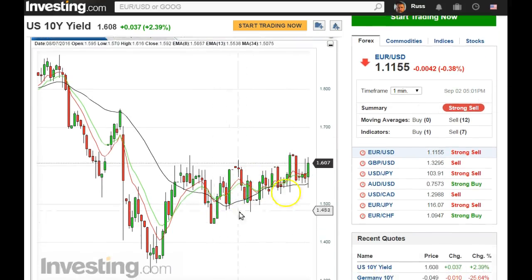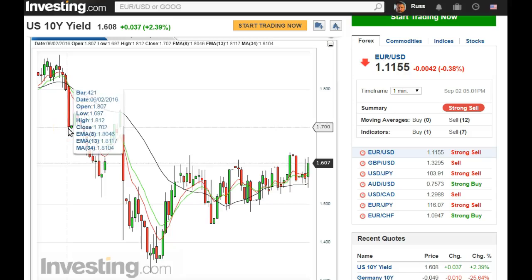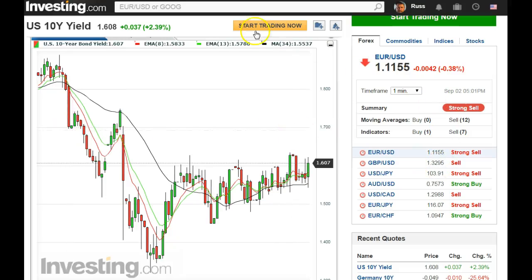We got that same kind of pattern, but we got a nice flat top. On the 10-year US bond, we got a close above previous high to start this whole pattern out. So that's good. That's bullish. You got previous high over here, so you got resistance at 170. So 160 break could get you 170. See what happens. Looks bullish.